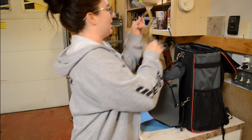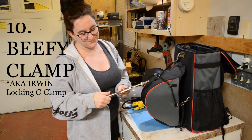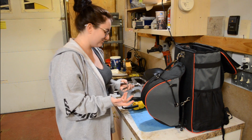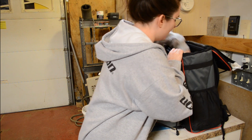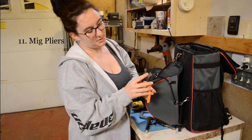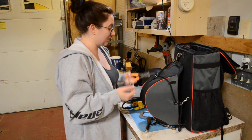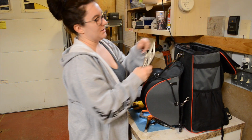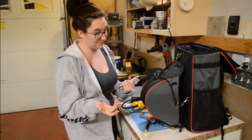This is what I like to call the beefy clamp, because growing up, that's what we referred to it as. I'm assuming that it's to just help hold things in place when you're welding, because generally that's what clamps do. We have some MIG pliers. In the center here there is also a wire cutter with them. Not entirely certain what the pliers themselves are for, but I have used wire cutters before. These were the baby clamps, otherwise the needle nose clamp. Again, not quite sure what I'm going to be using it for.